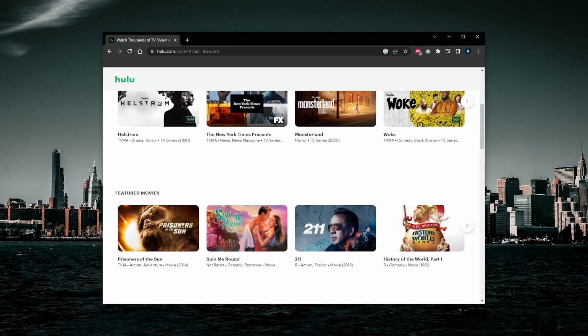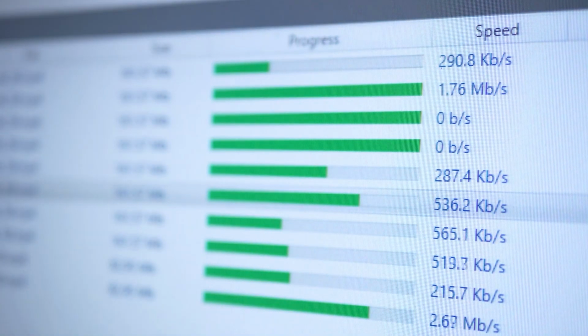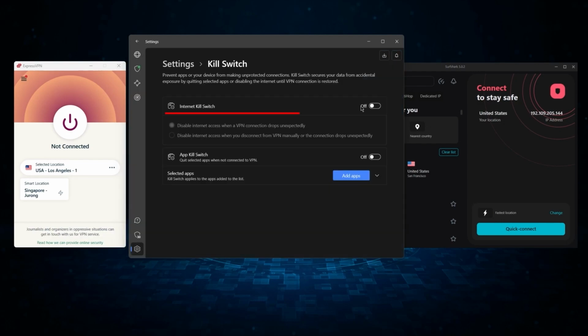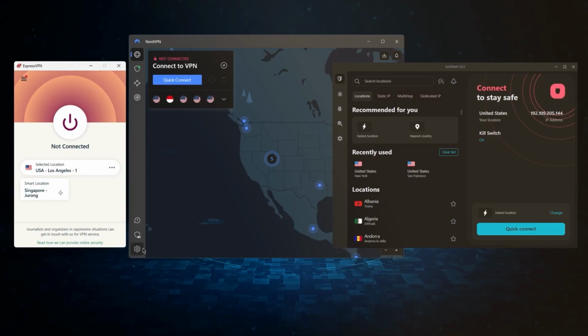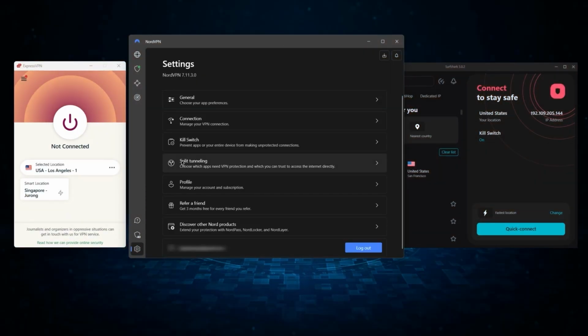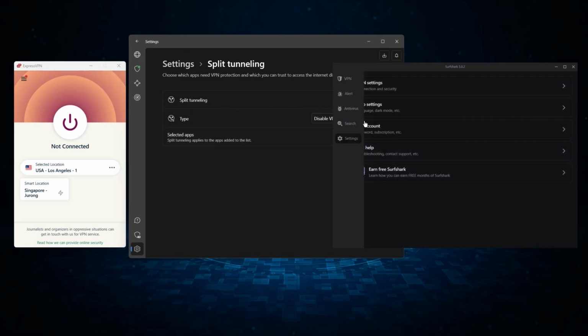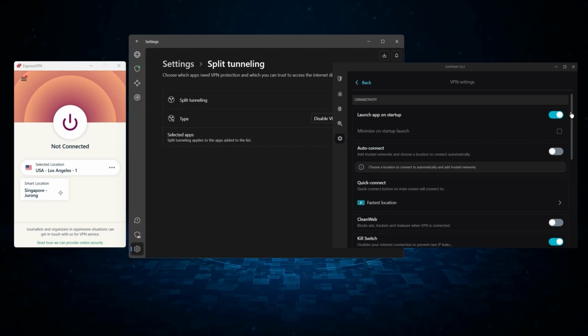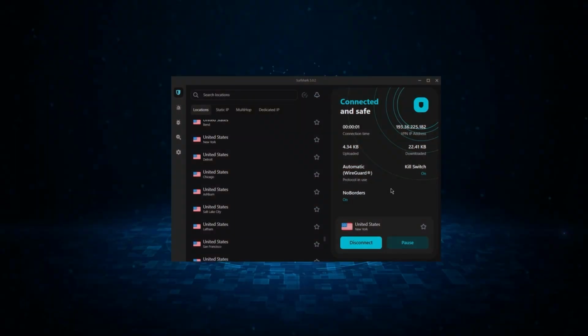Now, all three VPNs work remarkably well with streaming services. They provide some of the best speeds, they're very easy to use, and they also have the necessary security features, such as a kill switch, split tunneling, and a bunch of protocols. But of course, they still vary in what features they offer and how much they cost, and picking out the best service for you will depend on what you're looking for in a VPN. So let me break down each service individually to help you make a more informed decision.